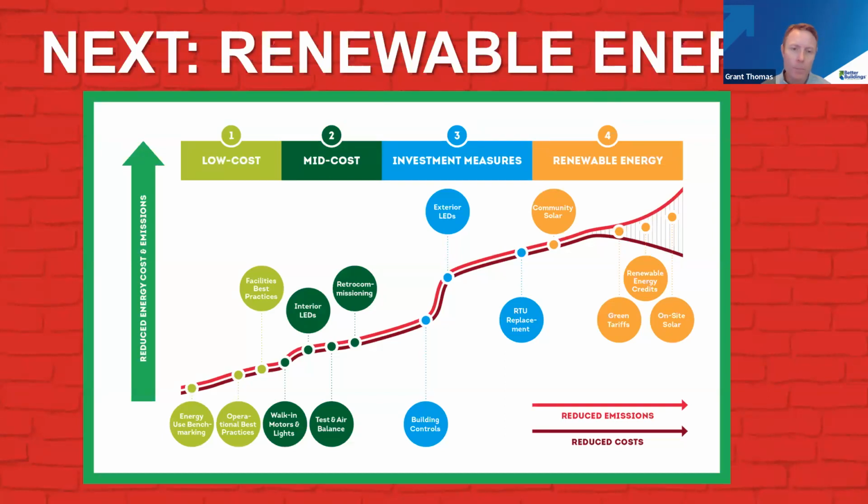This is something that we have produced that we share with our franchisees, and we call our energy roadmap. And I know it's difficult to read the small print, but essentially what we're trying to demonstrate here is that there are steps that our franchisees can take along their energy reduction and energy emissions reduction paths. And a lot of those are low cost, no cost, that start with best practices. So best operational practices, buying energy efficient equipment, doing some of the things that folks have been doing for years, like installing LED lighting, retro-commissioning current equipment, test and air balance, things like that. Towards the end of this journey, you can see in stage 4 are renewables.